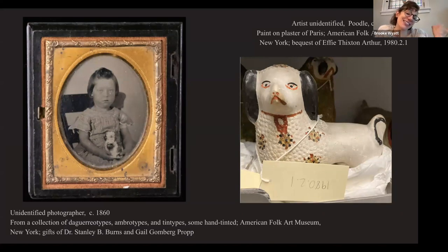And we see this image of a child holding what looks like a chalkware dog, like a Staffordshire dog, very similar to the one on the right from AFAM's collection. So I did not include this dog in Material Witness, but the early photography is included. But I thought that today was a great chance for this poodle to make an appearance, because it really had me thinking about, as you can imagine, I was finding all kinds of connections between our collection and archives and library.